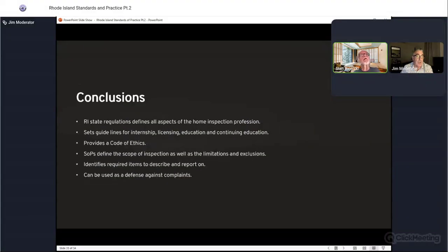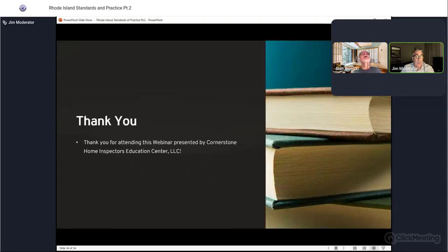Gotcha. Conclusions. Rhode Island state regulation defines all aspects of the home inspector profession, sets guidelines for leadership, licensing, education, and continuing education, and provides a code of ethics. Standards of practice define the scope of the inspection as well as the limitations and exclusions, identify required items to be described and reported on, and can be used as a defense against complaints. So this is important. It's sort of giving you an outline of what you have to do, what you don't have to do. And if you do those things in the report, you can use that as a defense if there's going to be something put against you. So this is a hard one.